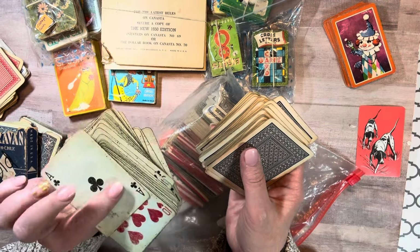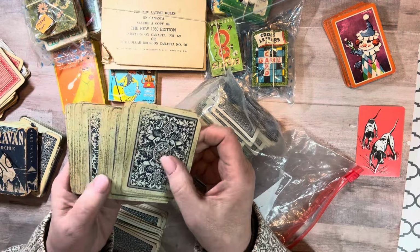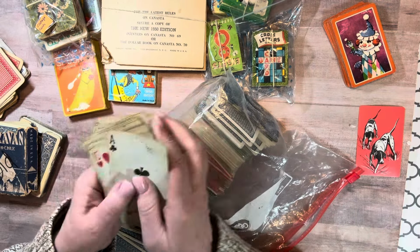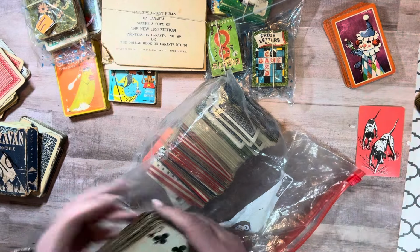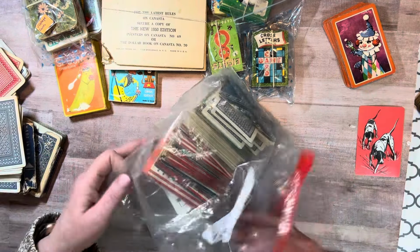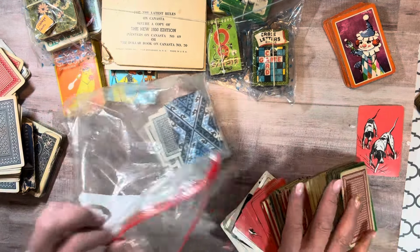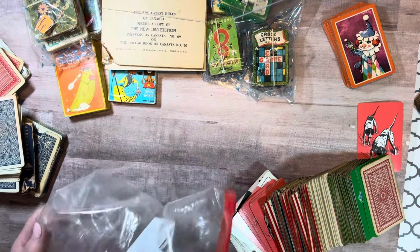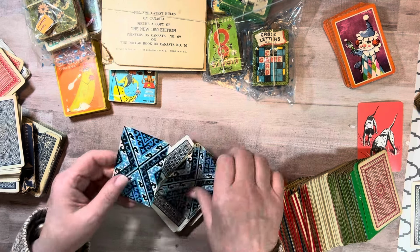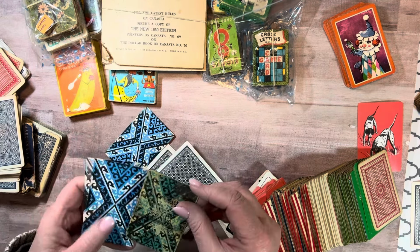Ugh. Those are really old. It's not like they're mildewed. They're just speckled. They are very worn and old. I might save those for a grungy journal. These are also old, but they're not quite as worn as those. Those are okay. I wouldn't have picked them up just for those.